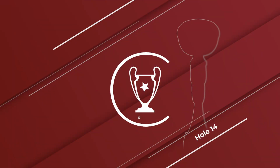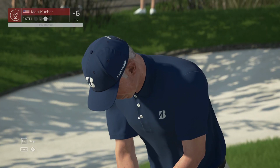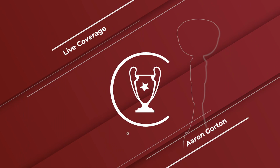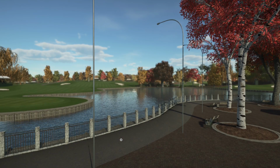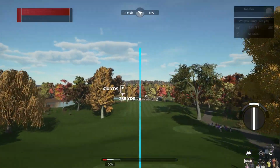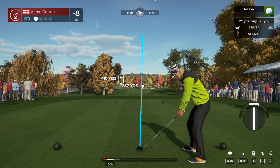Here's Matt Kuchar's shot. Lining up from the sand now. And after that hole, this is how the leaderboard looks right now. Our current leader is enjoying a two-stroke lead. Let's see what happens here on the 15th.